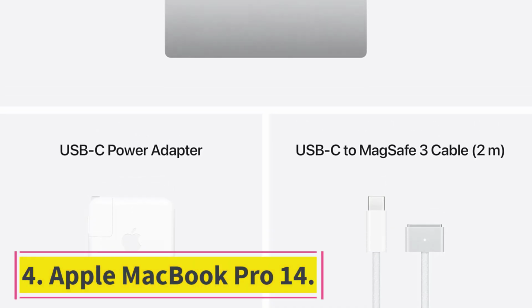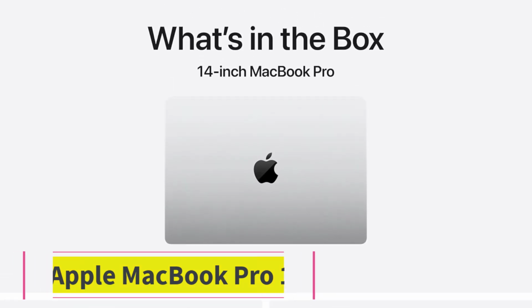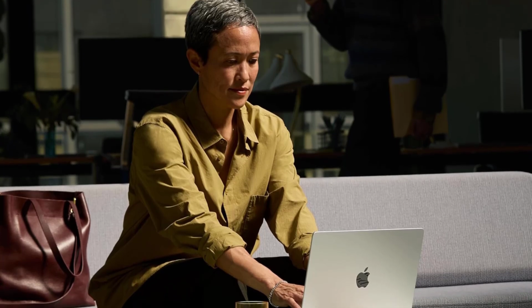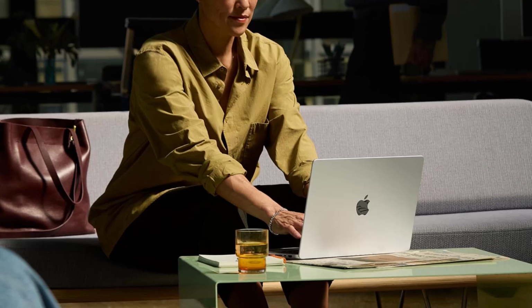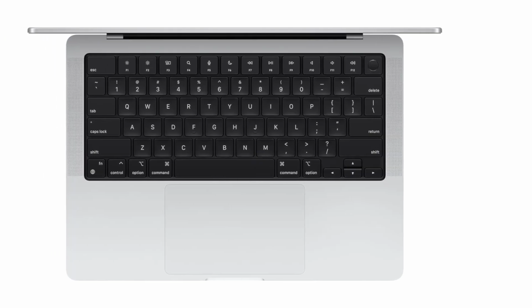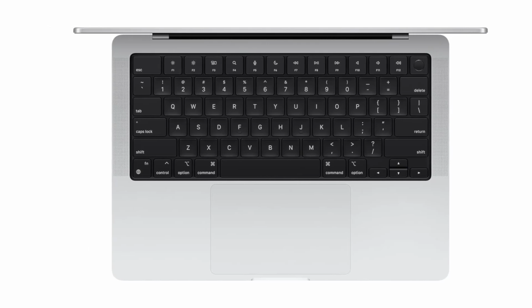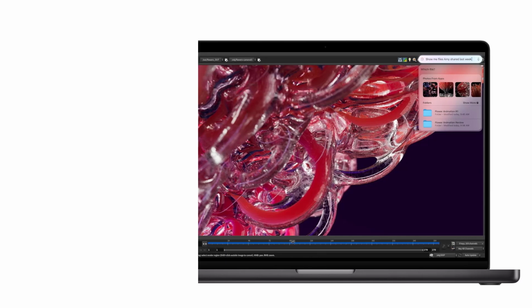Number 4. Apple MacBook Pro 14. For people needing to do a bit of everything, including graphic design, photo editing, and video editing, get the M4 Apple MacBook Pro 14, 2024, one of the best laptops for small business we've tested. This premium 14-inch workstation packs a ridiculous amount of processing power and can handle nearly anything you throw at it.